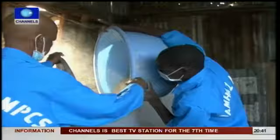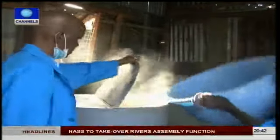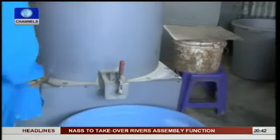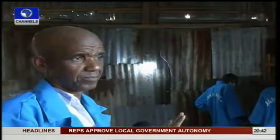So when you do that here in the mixer, this mixer is special because it mixes and cooks. It's not an ordinary mixer. Inside, it mixes and cooks. So it's only when the products are cooked and you test it, you find that it is okay, then you come and take it to the extruder. The extruding machine actually is the one that makes your feed float.